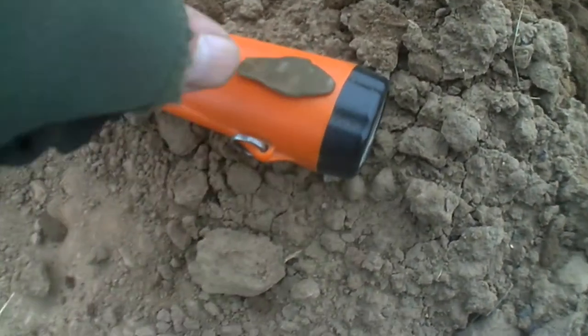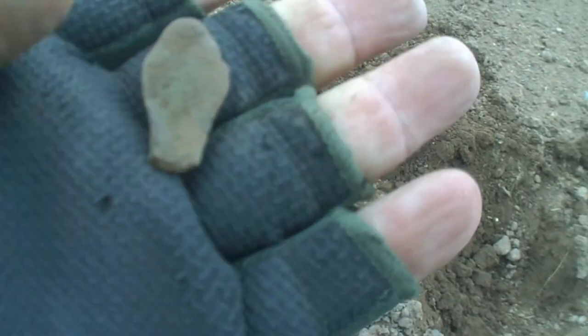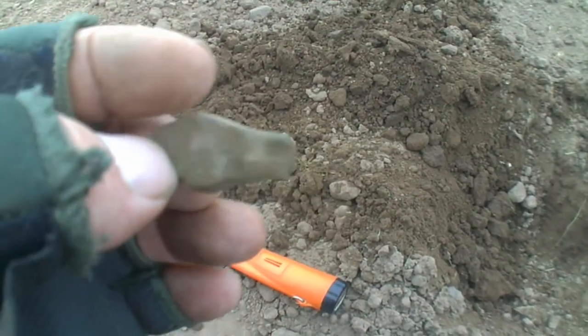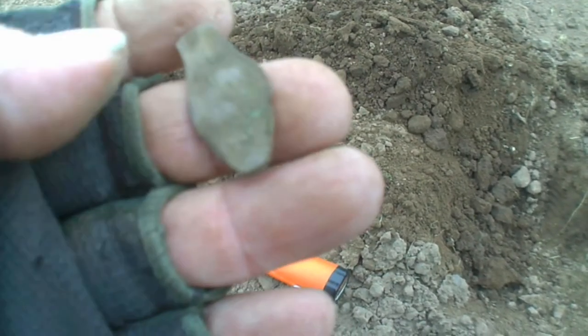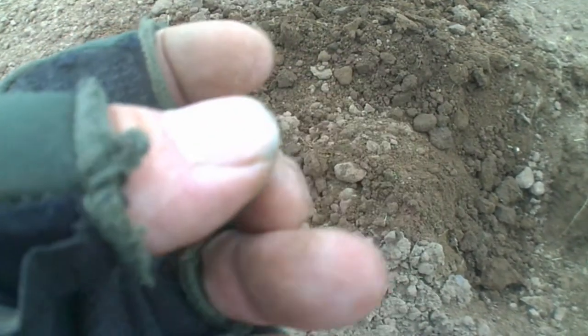On to the next. Well, guys, I've got another target. Do you know what it is? I've not got a clue. Not got a clue what it is. Could be part of a spoon or... Not got a clue. Right, catch you on that.